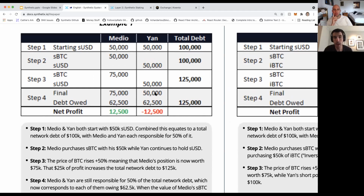So if, let's say, Yan went and purchased, so now Bitcoin is more than half. Let's see, what's 75,000 divided by 125,000? It is 60%. So right now in step 3 here, Bitcoin is worth 60% of the debt pool, right? 75,000 divided by 125,000 total debt. So what Yan would have done if he was smart was he would have taken 60% of 50,000, and he would have gone and bought Bitcoin with that amount, right? And now when Bitcoin went up by 50%, he made 12,500 in his Bitcoin, and he's now lost 12,500 in debt, but they offset, right? And so he basically hedged his debt. So it's important that you hedge your debt.